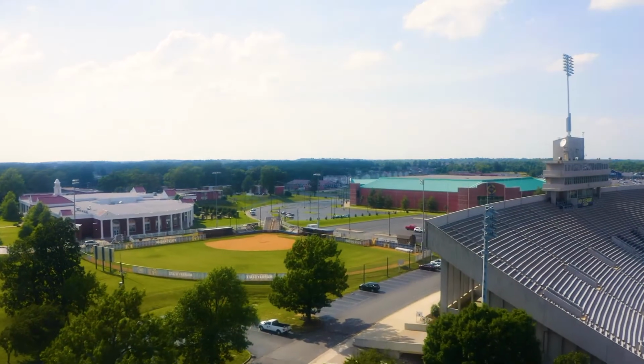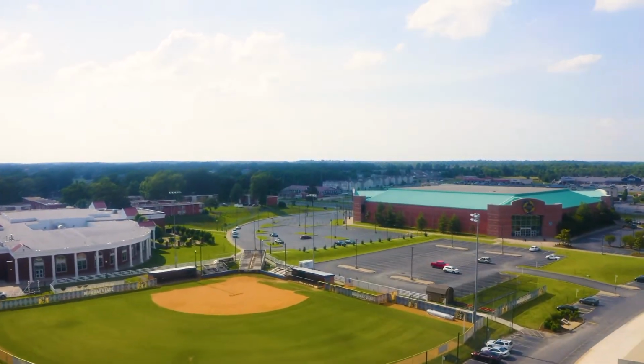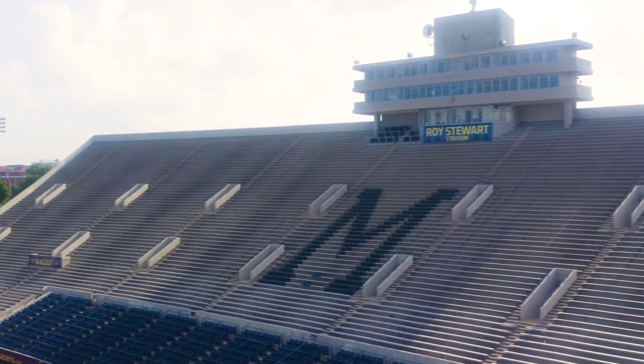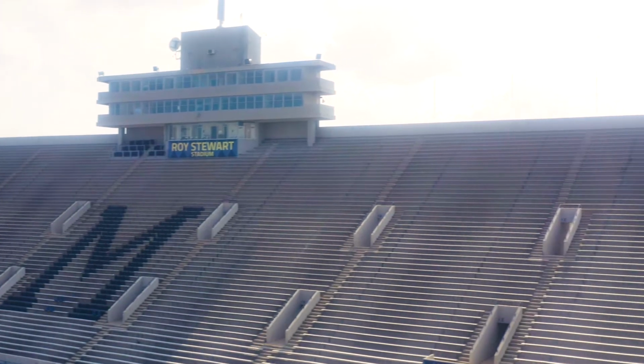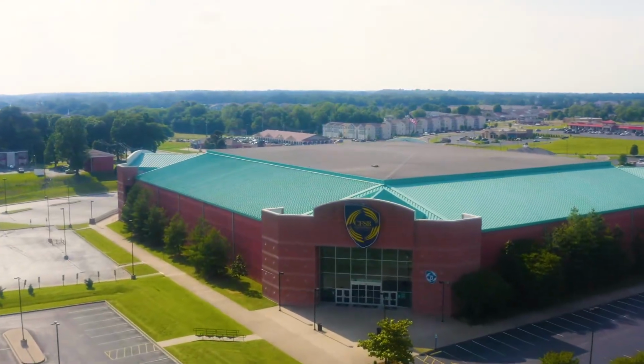Murray State Athletics is excited to begin our reveal of the facility master plan for the Racers. It's time for all of Murray State Athletics facilities to make a leap forward to remain competitive among our peers in the Ohio Valley Conference.